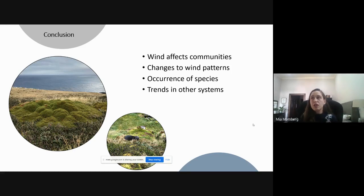Therefore, the changes being observed in global wind patterns due to climate change may affect the distribution of individual species and habitat types. For example, changing wind speeds will have large impacts on communities which are impacted by salt spray. And even in systems which don't currently experience frequent wind, plants and animals here may struggle to adapt to sudden changes in wind patterns.